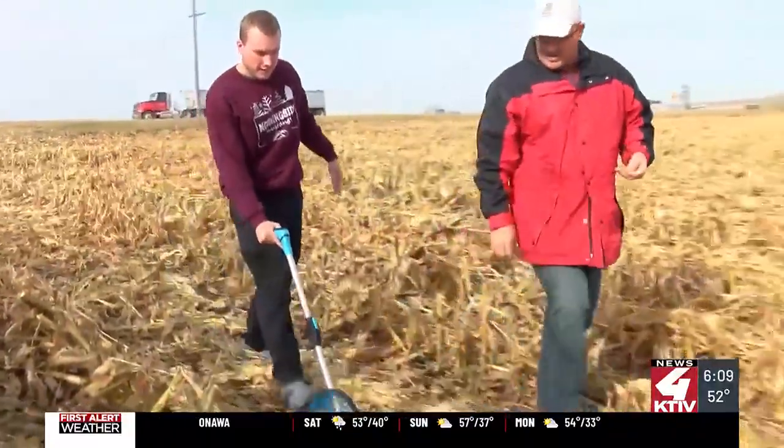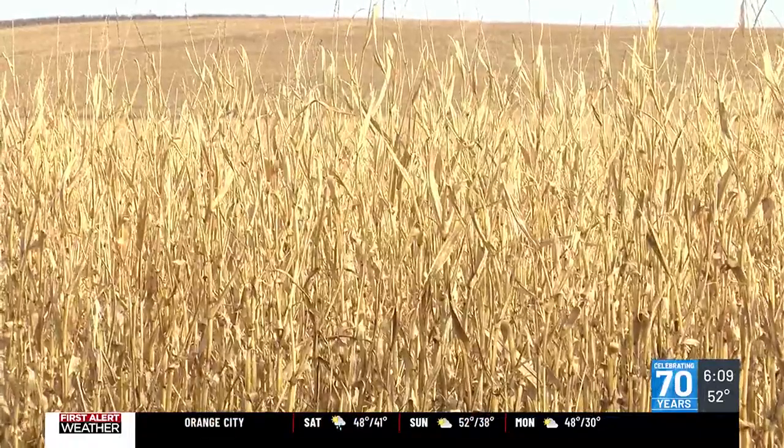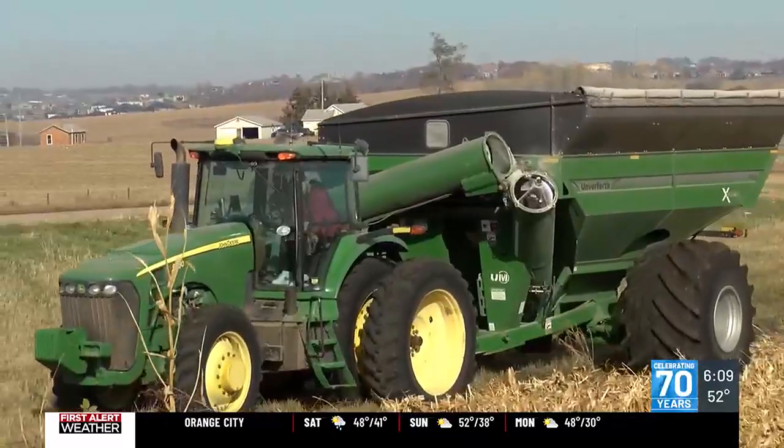Chad Herbelbrock with Central Valley Ag worked with the farm's previous landowner and is now working to transition the university to managing the land. My role in this was like I work with all my other farmers. I give my recommendation, and it's up to them to decide what they want to take.